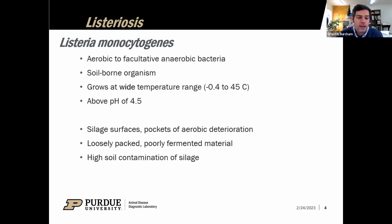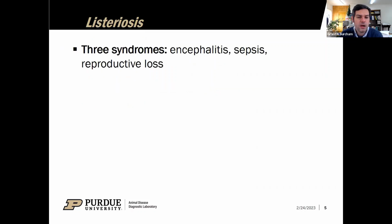Because it is aerobic in some parts of its growth, or in some situations, silage surfaces are at risk, or pockets of aerobic deterioration, or loosely packed or poorly fermented material too. And also in those situations with high soil contamination. But remember, it is a facultative anaerobe, so it can grow within. It doesn't have to just grow on the surface or within pockets of aerobic deterioration.